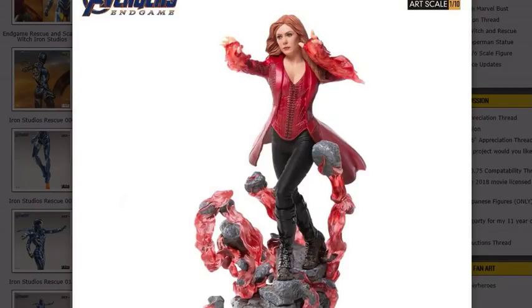And then the next one is Scarlet Witch. This is a much better one in my opinion. I like the pose a bit more. And the reason that I buy statues, because I don't collect statues very often, but when I do buy a statue, it is for the pose, because 9 times out of 10 I can get a figure of it, and I prefer a figure. But if I want a statue to express something that I can't make the figure express, like an extreme pose, especially a pose that reacts to the environment, that's definitely why I'd be collecting Iron Studios.